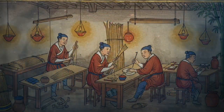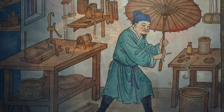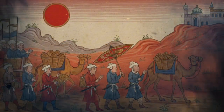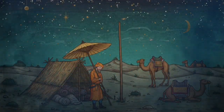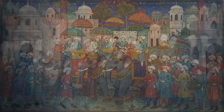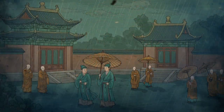Now you're in the 20th century, where umbrellas are everywhere, cheap, disposable, or designer chic. You see compact models in Tokyo fitting into briefcases and giant golf umbrellas in London, doubling as wind sails. Joke 3. Nothing says optimist like buying a $5 umbrella in a hurricane.